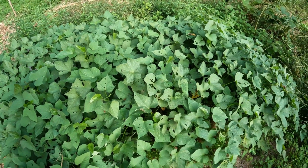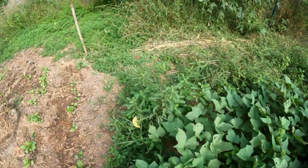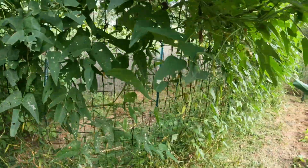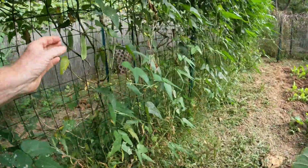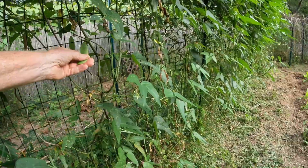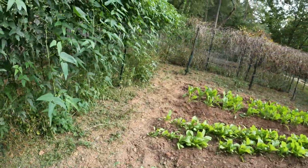And then we'll go over to the last section. In the meantime, here are the lima beans that I've been showing all year. Let's get back so we can see how they ended up.